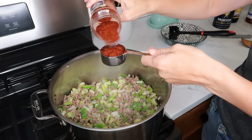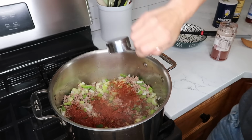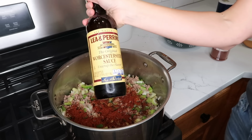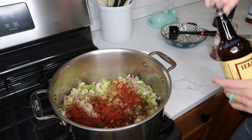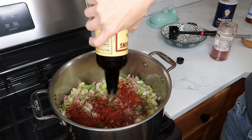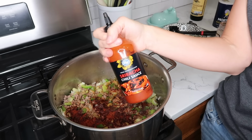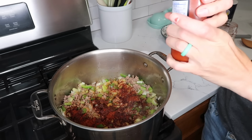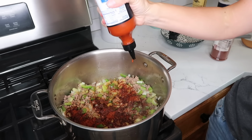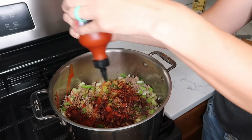So 3 heaping tablespoons is very close to a 1/4 cup of chili powder. Let's go ahead and throw all that in. Nice, generous drizzle of Worcestershire sauce. Do not look at that expiration date. Yikes. Don't worry, it's fine. But did you die? I also like to do some hot sauce. This is the only one I happen to have at the moment. Whatever kind is fine. It literally does not matter. So a little bit of, whoops. All right, a little bit of spice.